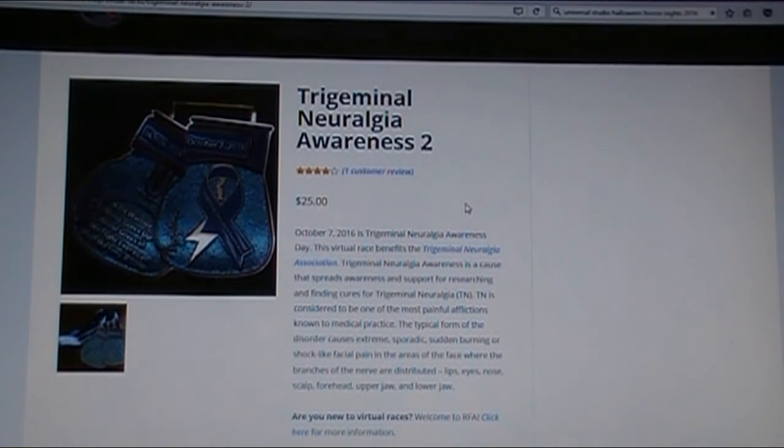It says October 7th, 2016 is Trigeminal Neuralgia Awareness Day. This virtual race benefits the Trigeminal Neuralgia Association. TN Awareness is a cause that spreads awareness and support for researching and finding cures for TN. TN is considered to be one of the most painful afflictions known to medical practice, and I can certainly attest to that. The typical form of the disorder causes extreme, sporadic, sudden burning or shock-like facial pain in the areas of the face where the branches of the nerve are distributed: lips, eyes, nose, scalp, forehead, upper jaw, and lower jaw. And those are all the areas that I have pain all the time.